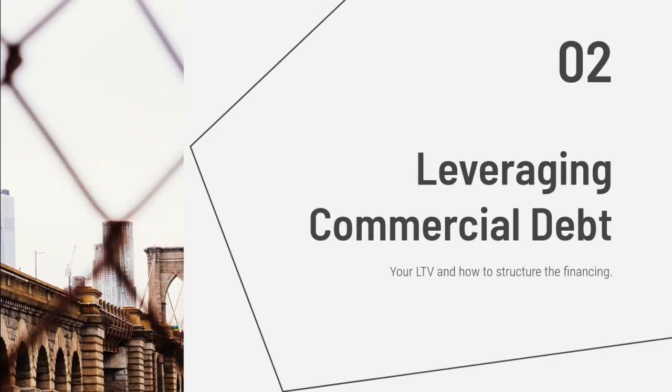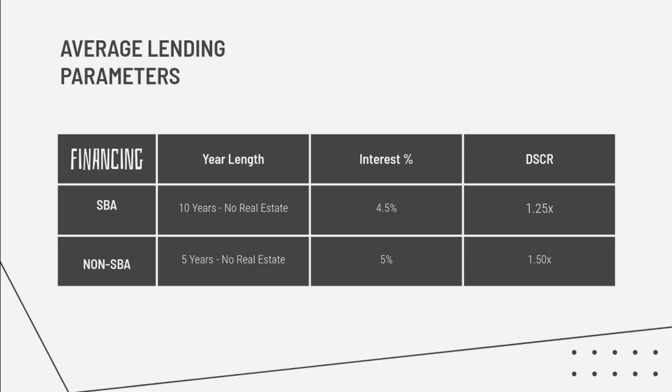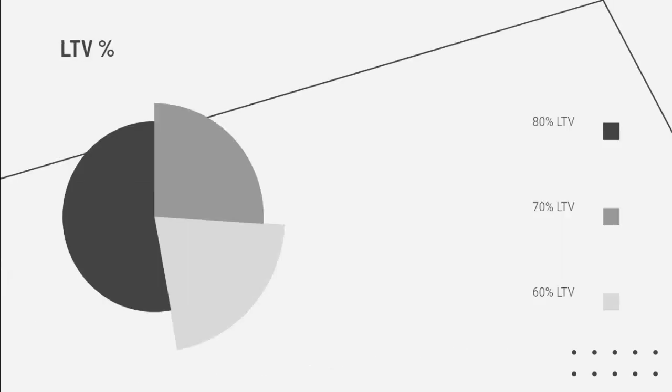So let's get started with leveraging commercial debt, your loan to value, and how to structure the financing. Now, these are the average lending parameters. We got an SBA, which the year length is about 10 years, no real estate, 4.5% average interest rate on the loan, and they're looking for a DSCR of 1.25. Now we got non-SBA, which are branch-based lending. We get about 5 years, no real estate, 5% interest rate, and DSCR varies between 1.25 and 1.5. Now, loan to value basically is how much are you giving down on the business? Is it 80% down, 70% down, 60% down? You want to give above 51% to have that majority ownership in the business.